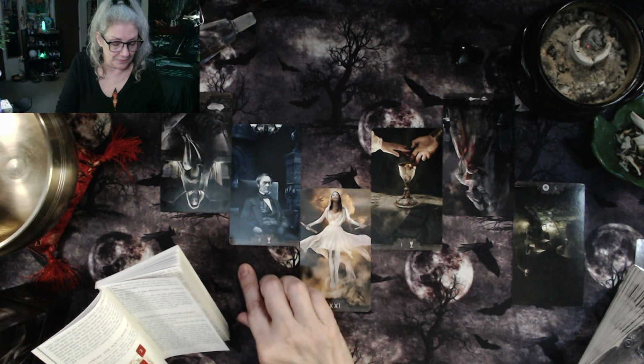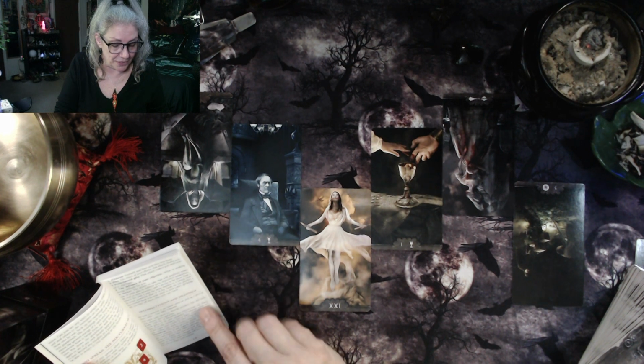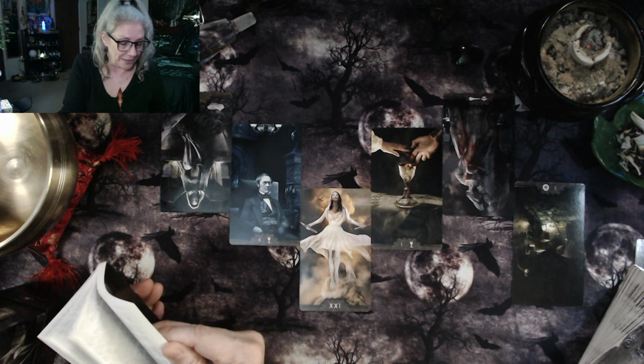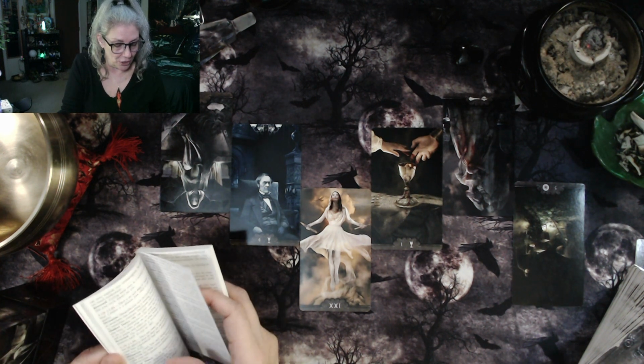Predator and gifts. Okay, that's kind of confusing. If the cards do not predict a successful hunt, you may need to seek easier pickings. Do not bite off more than you can chew. All right, let's look at the world here as the strike card.